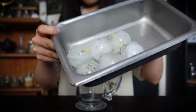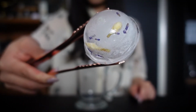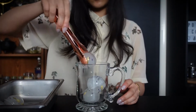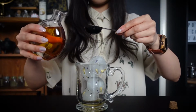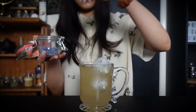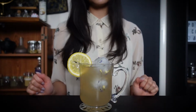When your mixture is cool, add some ice to a glass. I'm using some floral ice spheres for an aesthetic touch. Add 1.5 tablespoons of whiskey and top off with your tea. Feel free to garnish with more dried buds as well as a lemon slice. And ta-da! Morning glow is complete.